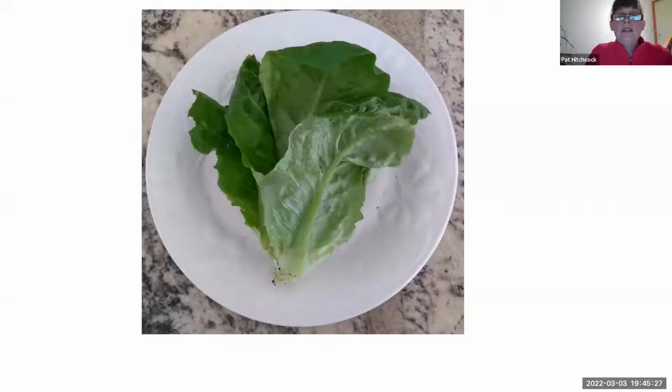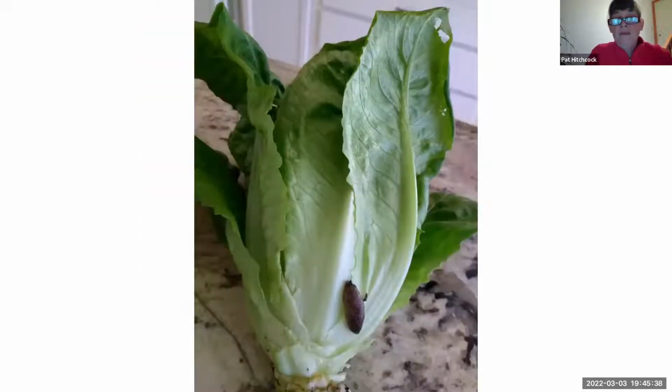This is what we want the little gem to look like. There it is on a plate. That's a lovely, successful head of little gem lettuce for dinner. And it was also, not the same head, but it's also attractive to slugs, especially in the spring. And when I brought this head of lettuce into the kitchen, the slug hung around so I could take its picture. The earwig fell out and ran away. But I do find slugs and earwigs in my lettuce.